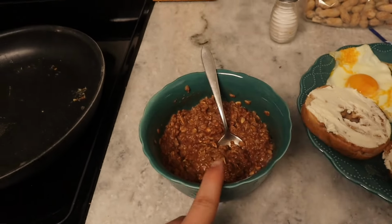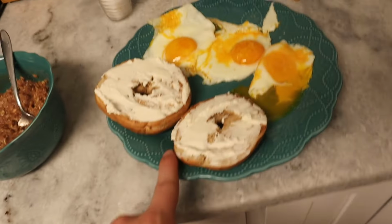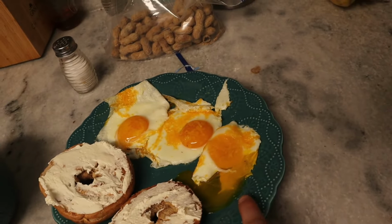To start this day off, we have breakfast, which you guys have seen so much from me. We have 2 packs of Kodiak oatmeal, it's basically protein oatmeal, 2 bagels with a little bit of cream cheese, and then 3 eggs. You can see that one got popped a little bit. I like to have 5 eggs, that's normally what I eat, but we only had 3 eggs left, so I just finished that off.